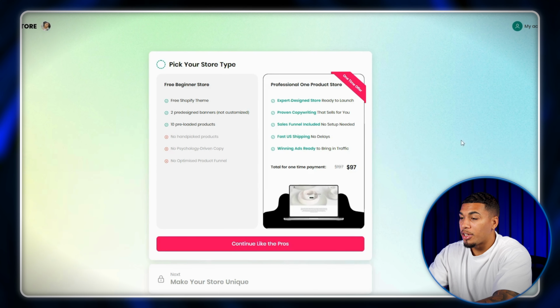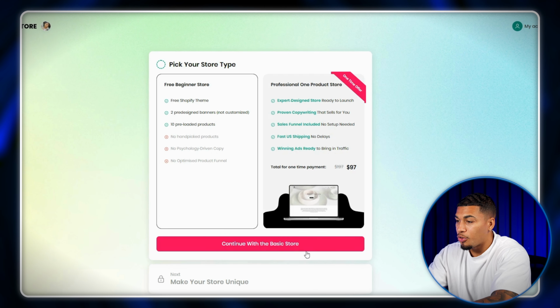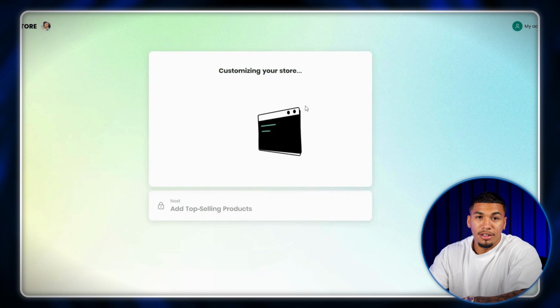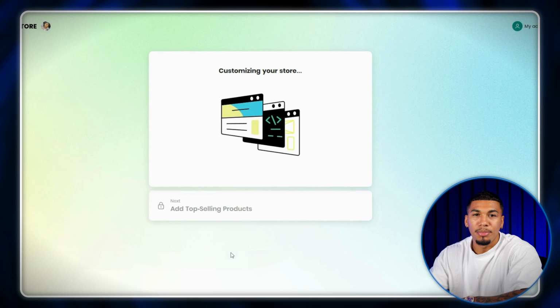All right, so next we're gonna be picking our store type. Just choose the free beginner store option as this is gonna have everything that you need to get started. Then click on continue. And then from here, now we're gonna start customizing our store. And the AI will do this part automatically. So just sit back and watch your store get built in seconds.